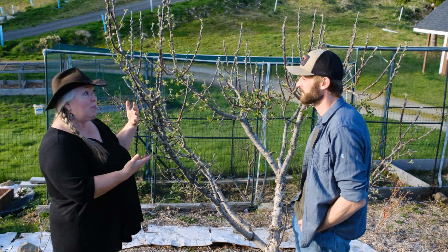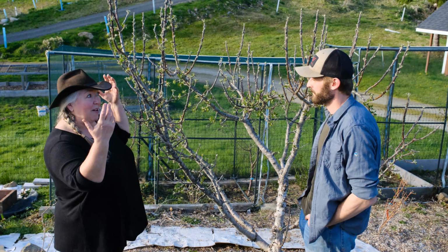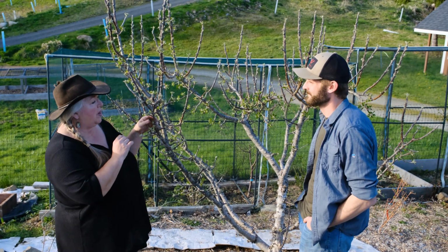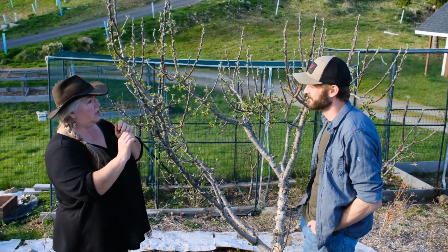Number one, I'd let everything bloom and allow the pollinators to just feast on all the nectar and the pollen. And then I would probably go through and I would just quickly thin to one fruit per spur.